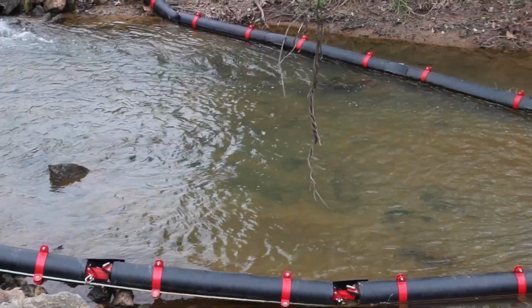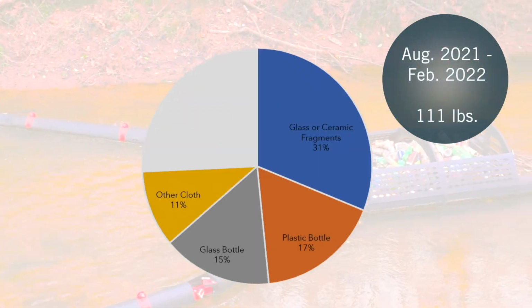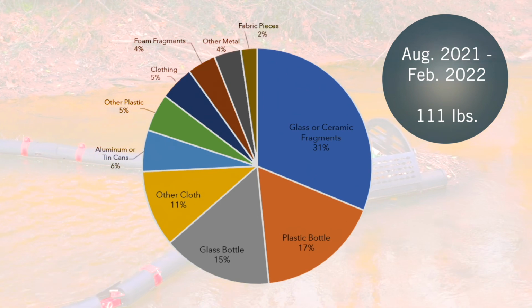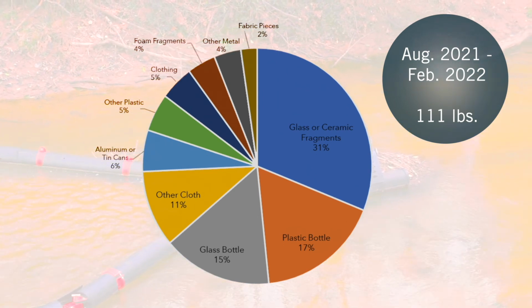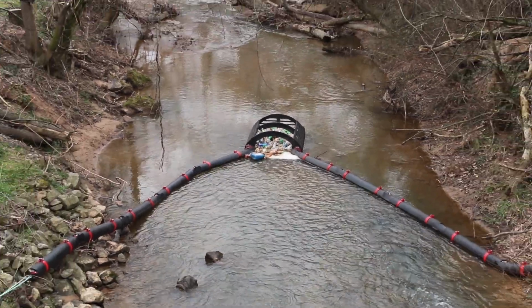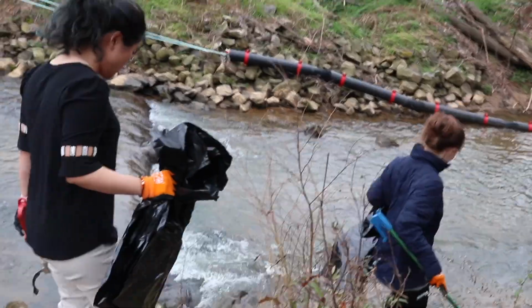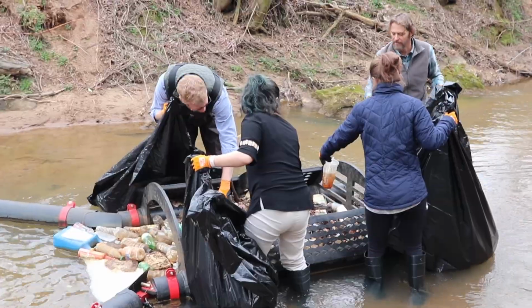This one point source along Trail Creek, over the last 6 months, we've removed 111 pounds of litter. We then empty them and remove them from the waterway before they can degrade and come into microplastics. What we'll see is about 4 months of litter accumulated in the trap. So soon we'll be able to remove those items and see how many pounds of plastic and other materials have ended up washed into this watershed.